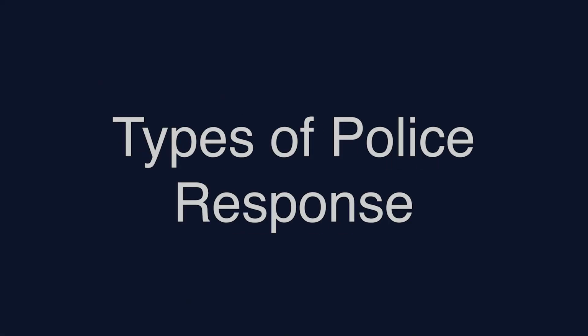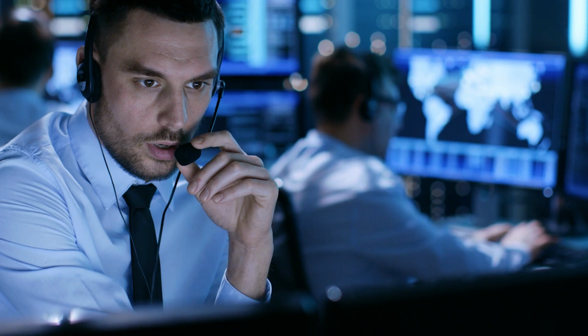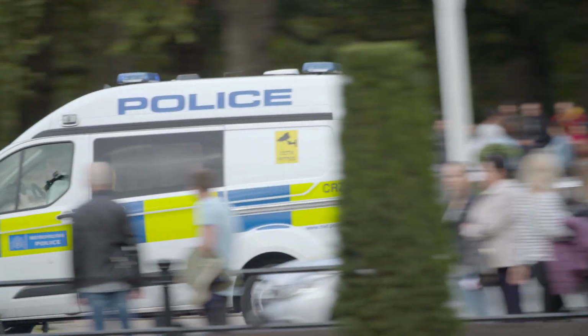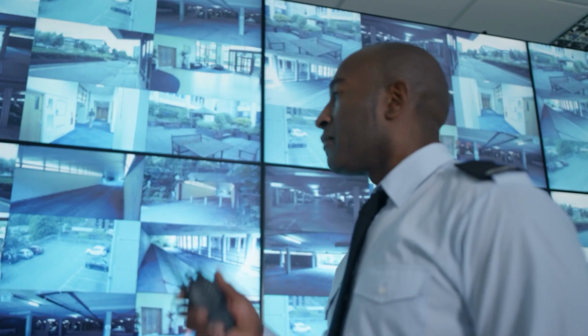Types of police response. The first thing you need to know is that there are two types of police response, type A and type B. Type A police response includes a URN, unique reference number, which allows the alarm's receiving center to directly contact the police operations team, speeding up the response time, which is ideal for high security situations. Type B police response is for less high security situations and does not include a URN.